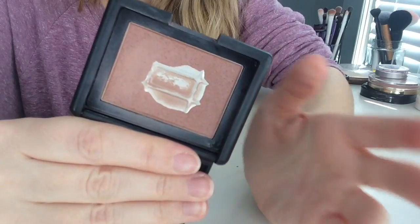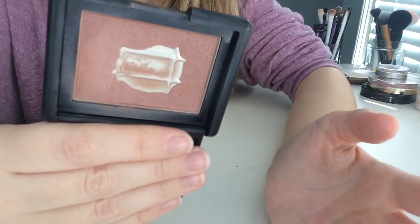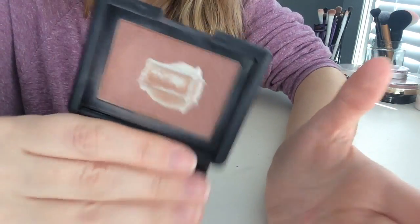And the e.l.f., I've already made a lot of progress on this, and I think I've gotten my money's worth. It was $3. I used to really enjoy this, and now I just don't anymore. The formula I've just realized is super dry. It's just not that great. So I'm gonna get rid of this one as well.